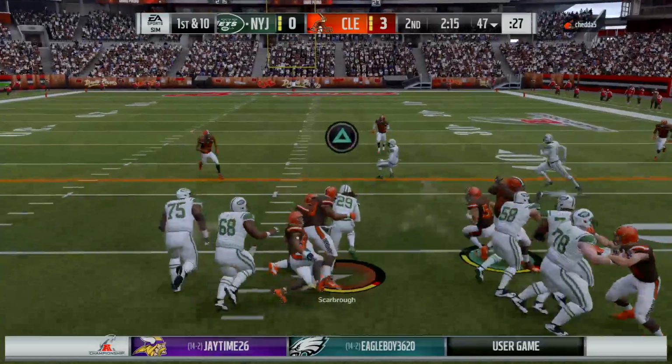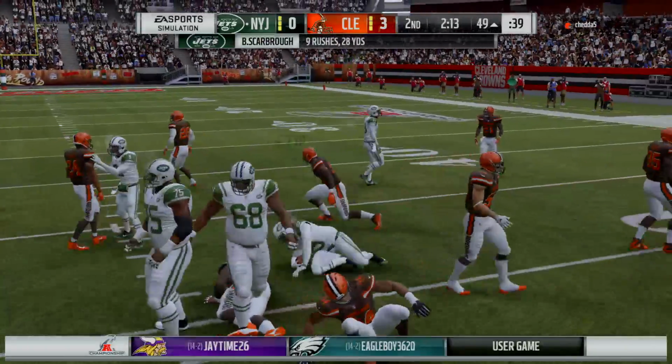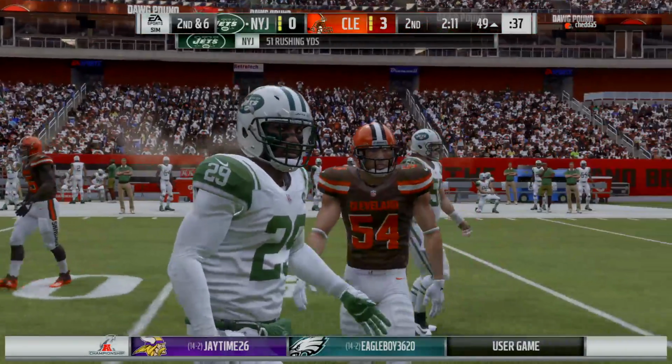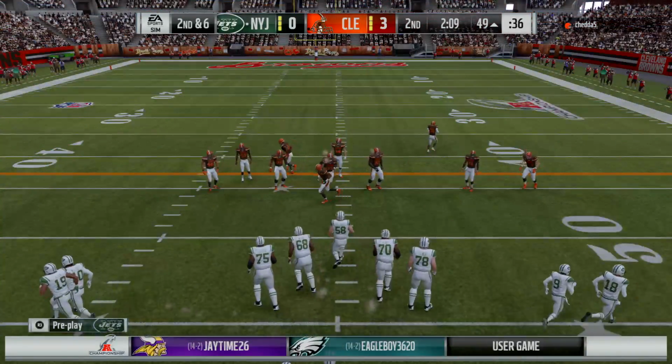Running game working. They'll stick with it on 1st down. And he's going to take this across the 50 into Browns territory. Brought down that time by Christian Kirksey.